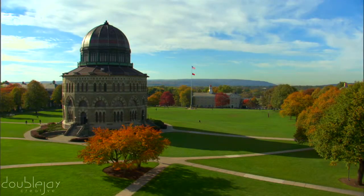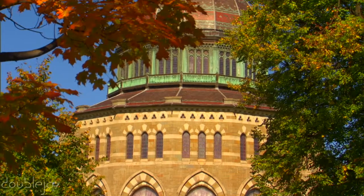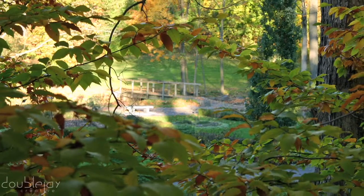Being able to walk across campus in the fall and have the leaves be out and the sun be shining, and it just has such a wonderful, wonderful feeling, and that really helped me feel comfortable. The first thing I saw was the campus, and it was beautiful. It was during the fall, and the leaves were bright, the green, yellow, red, and just the campus, such a beautiful campus that it impacted me at first.